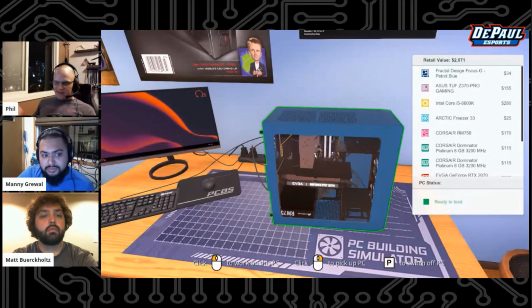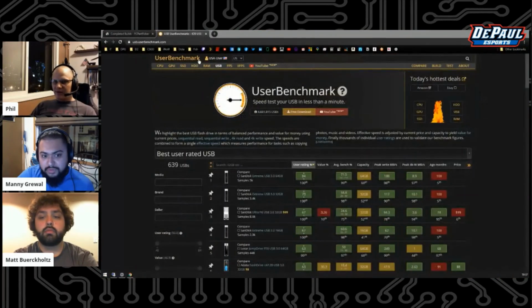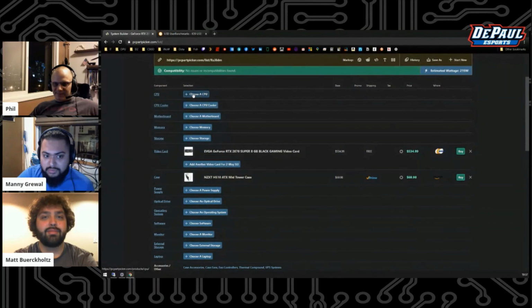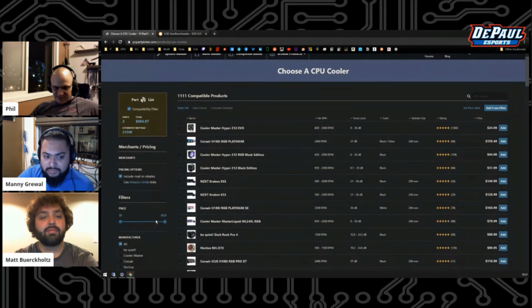It's nice that this application shows you, but even better, PC Part Picker will tell you too. When you're picking a part, there's a box here, this compatibility filter. Sorry, the train's going by. This will actually hide everything that won't fit what you currently selected. Okay, perfect.